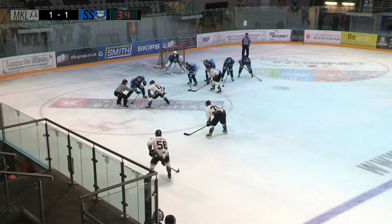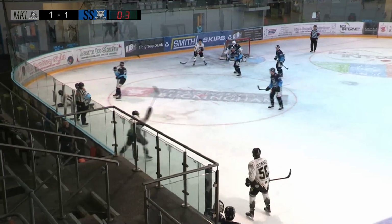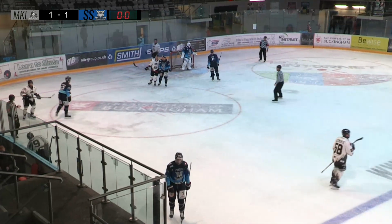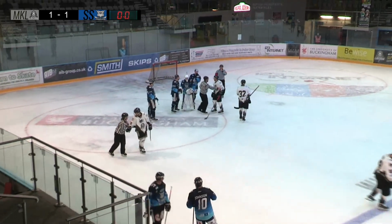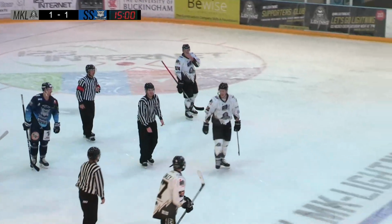Hewitt and Cowley facing off again. Hewitt just managed to get a stick in there. Cowley goes to ground. The shot comes in just on the buzzer from Karner, and at the end of that first period, it's 1 apiece. AIB Milton Keynes Lightning 1, Sheffield Steeldogs 1.